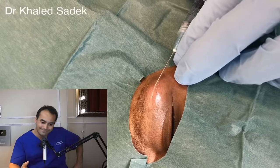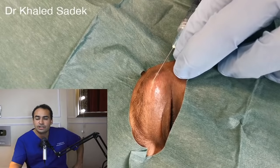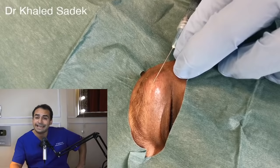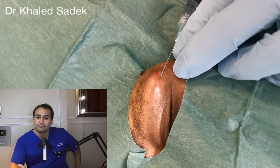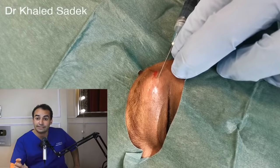We put some local anesthetic, but realistically the acidity changes in the skin following the infection, and the lidocaine doesn't tend to work as well. So you may notice that those with an infected cyst may have a little bit of a grimace in their face, because the anesthetic doesn't seem to be working as well as it should.